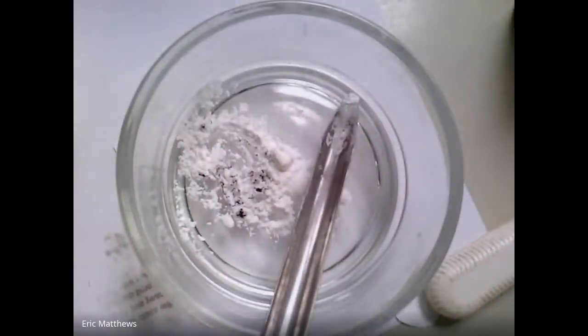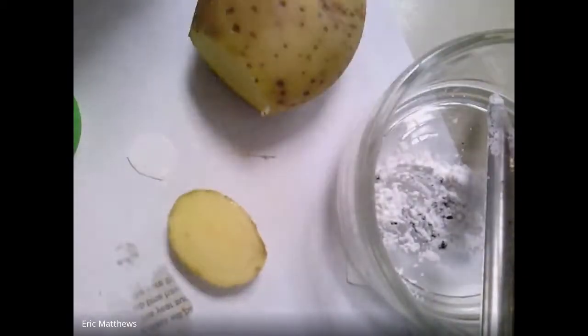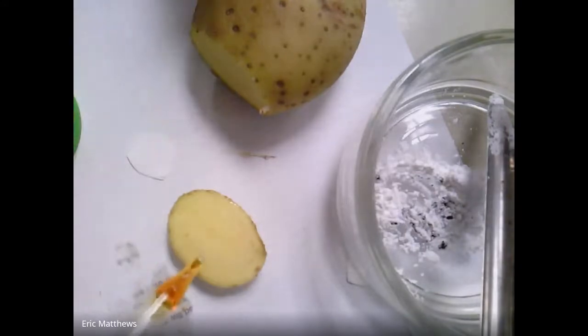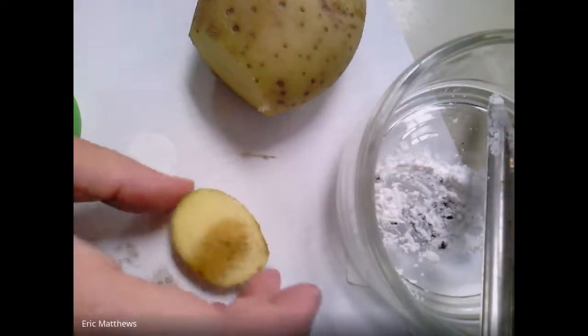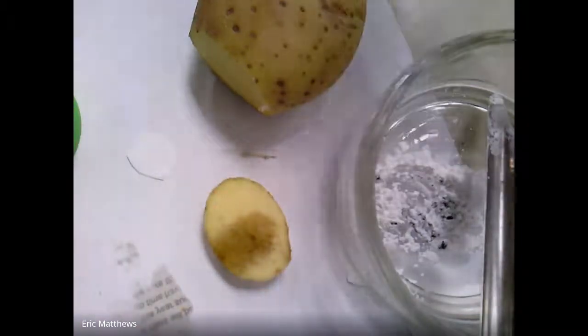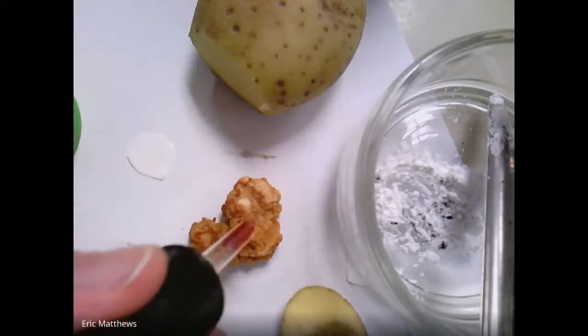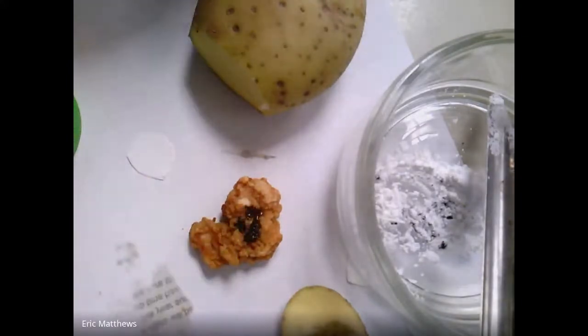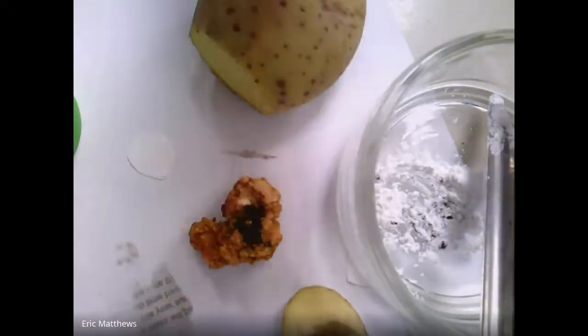Now, normally, what we would do then is we would take our other foods, like our potato, and now we would add some iodine to it. You can see the potato is turning black because potato has starch in it. So we put a little check mark in the potato. We would take something like the chicken nugget. We would add iodine to that. You see, it's turning black. So the chicken nugget has starch in it. That is the traditional way to test.